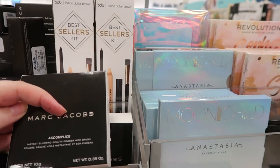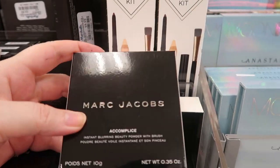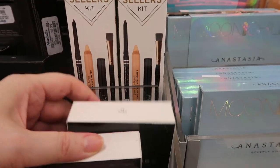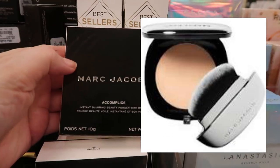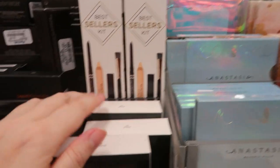Here's what's new. The Marc Jacobs Accomplice Instant Blurring Beauty Powder with the slide-out brush in the compact case. This is in shade Ingenue. And then this is in Siren, and I don't know anything about these powders. And then we have Muse. So I'll put in some photos, you could take a look at what those shades are.